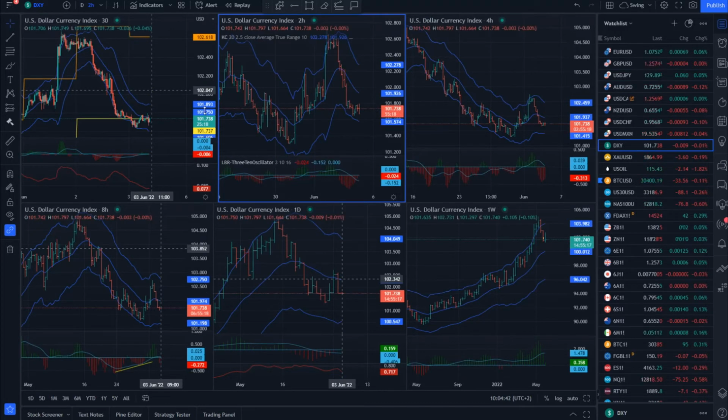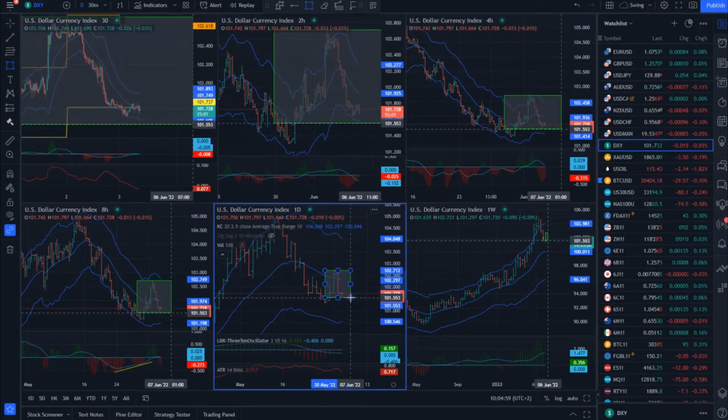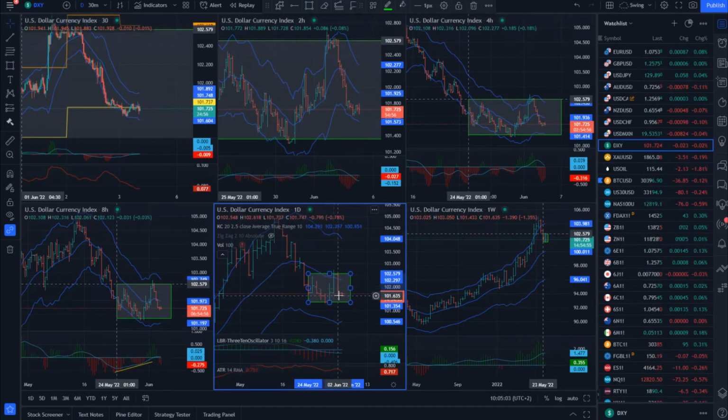Speaking of the US dollar index, we can see that the market is just trading sideways around 101.73, which is the previous day low. In terms of the daily time frame, the picture is not that clear because we have an overlapping bar yesterday, and overall this area is an area where we have lots of overlappings. So I can see that there is a potential for a sideways regime here.